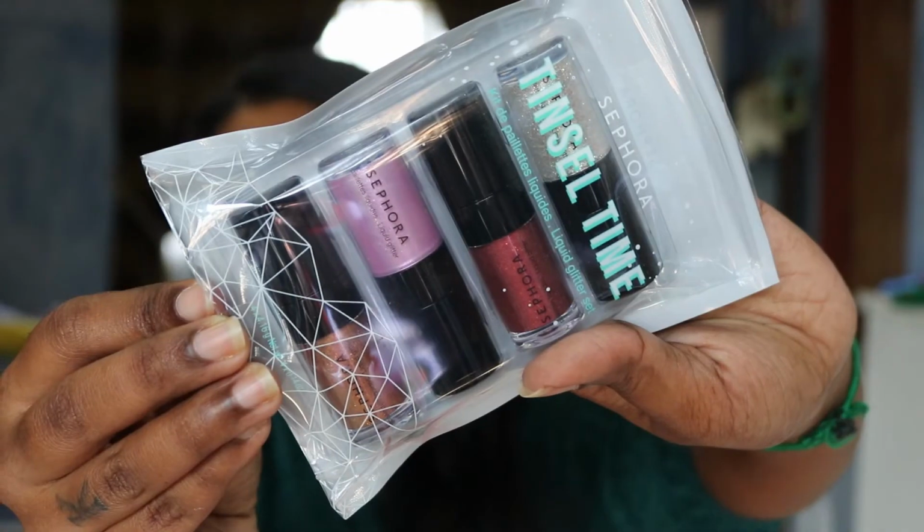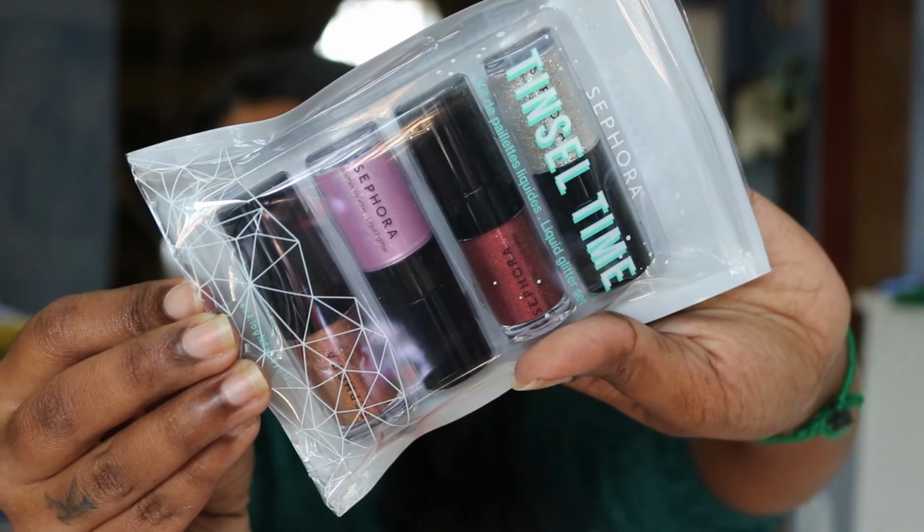From now onwards, I'm going to go to the makeup portion of this video, because all these skincare items except for the Benefit one. So I'm going to go with the makeup items. And from Sephora, I just got this one makeup item from them. This is the Tinsel Time Liquid Glitter Set, which comes in four bottles.